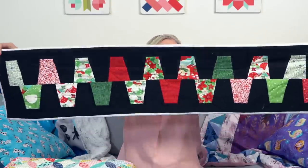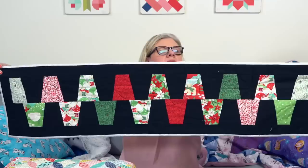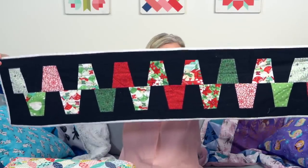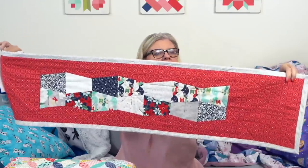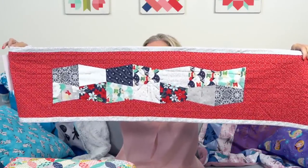This is the second one. Terry made this, and this is the Aurora Collection by Kate Spain. And so she just used a black with those pieces throughout, and then she did a piece backing. And so the back looks like a two-in-one runner. She could put it either the red side up or the black side up.